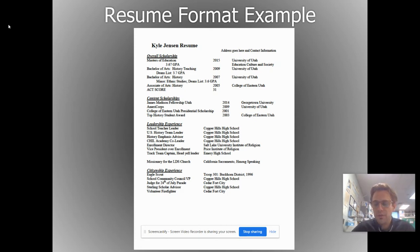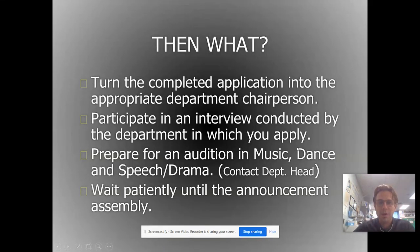So a resume should fit on one page, have your name, and then the address or the contact information. Put your email here so that the department heads can get a hold of you to schedule an interview. Then you're going to have your overall scholarship, okay? You're going to have your content scholarship, you're going to have your leadership, and you're going to have your citizenship, okay? And this is where your list is. Then when you're writing your essay, pick one of these to write about, okay? Now, then what? Turn in the application to the appropriate department or chairperson. And that's the list I've given you.